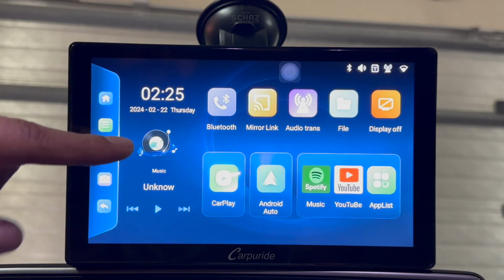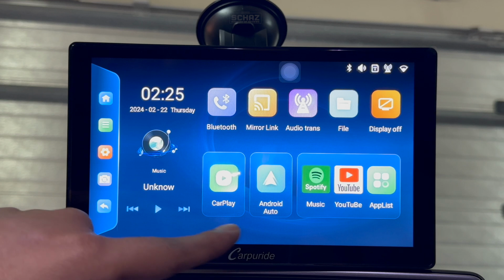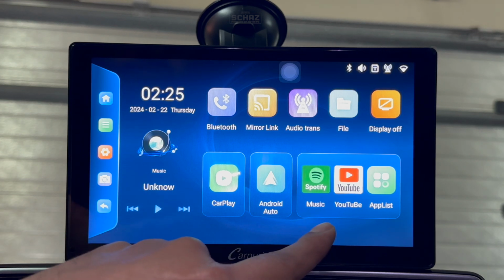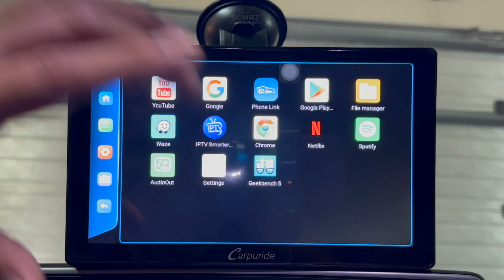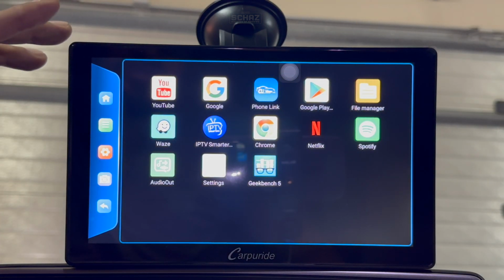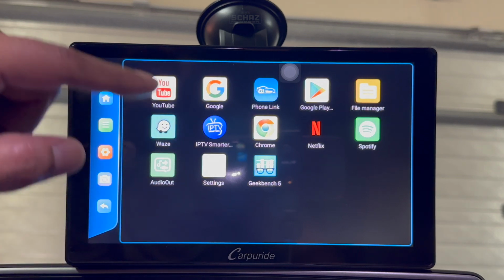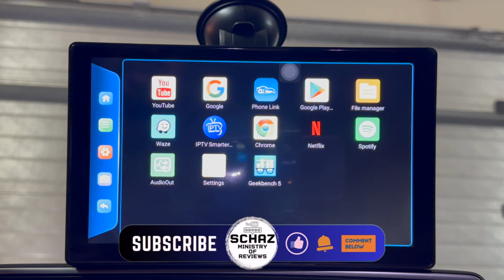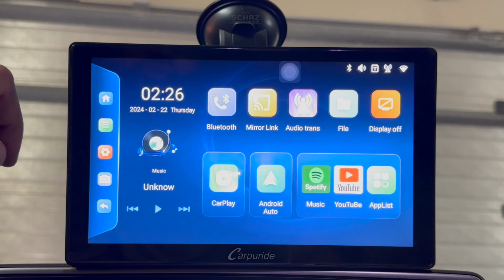You can access the internal storage or any external devices that you've connected through this. You can switch off the display, and then these 5 icons will take you to the wireless CarPlay, wireless Android Auto. You've got Spotify here and the YouTube, and then this takes you to the full view of all the applications that are installed on this screen. Now there are quite a few of the pre-installed applications on the screen, but I've also installed some extra ones just for the test today. But you have the Google Play Store, or you can use the APK installers to go and install different applications on this screen. So this is a quick overview of the layout.